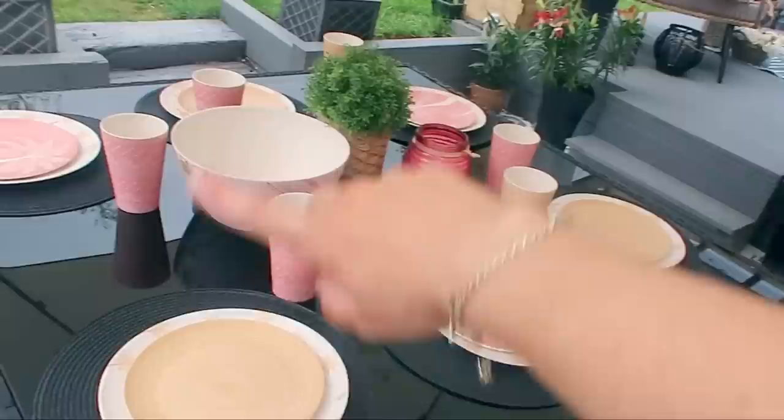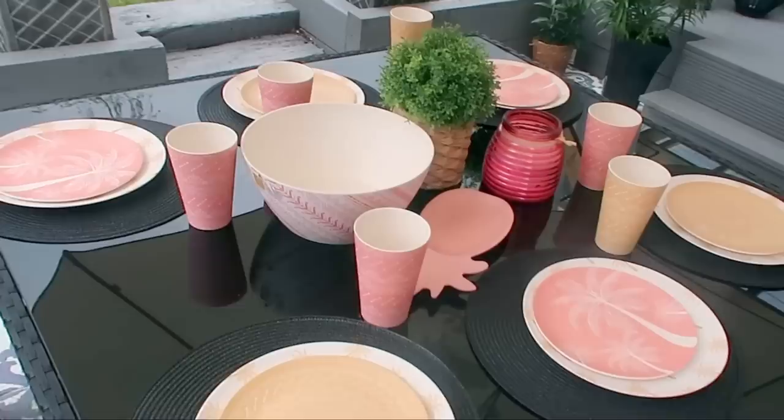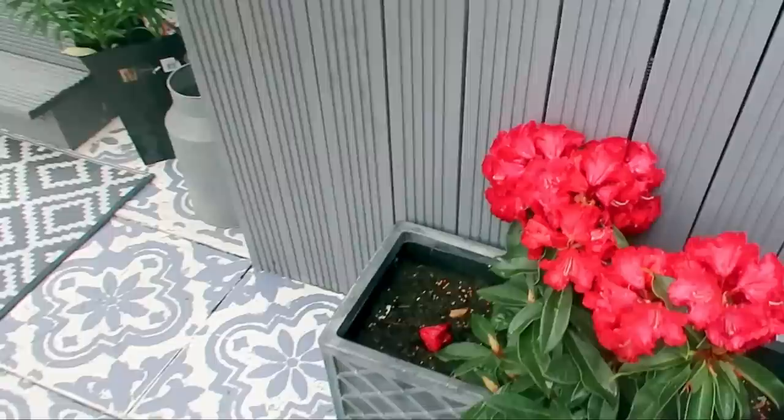All of my plates and things, I just thought I'd put them out and see how they looked. And then my placemats are from Dunelm Mill. I've got a few of my flowers here. How gorgeous is this? I'm just loving having a few flowers.